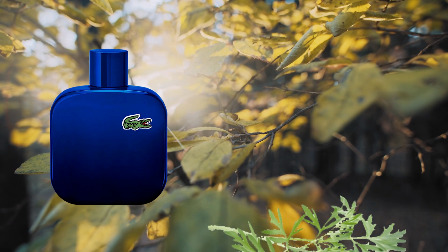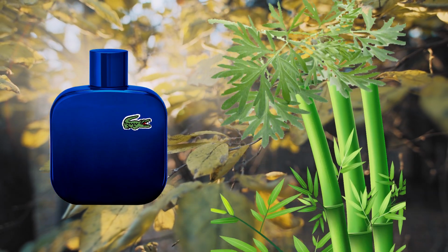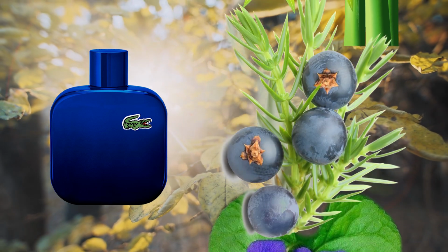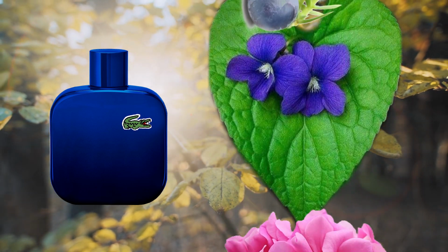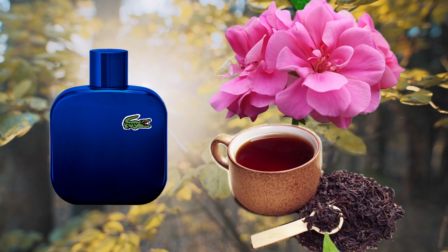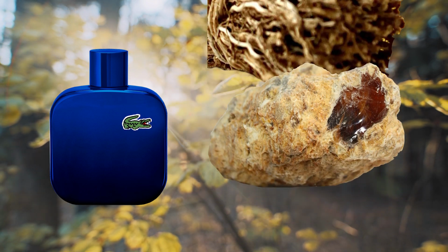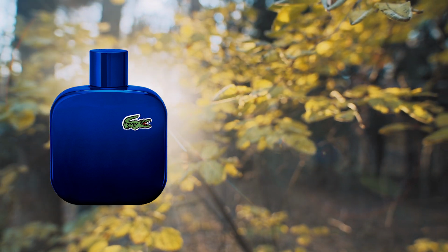This one opens with Artemisia, juniper, and bamboo, so you get that bamboo straight out the gate. It's got a unique twist in the heart of violet, geranium, and a little bit of tea, so there's a hint of a tea note in here. Patchouli, vetiver, and ambergris or ambroxan are what round out the base and give it that kind of modern appeal that most fragrances have these days.